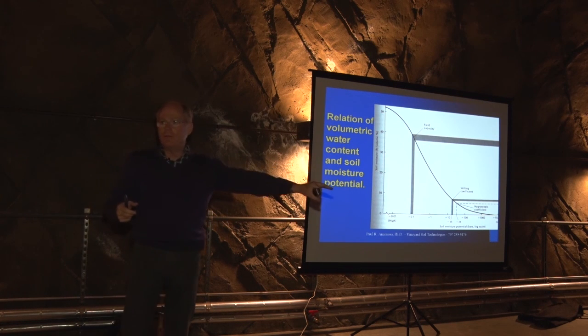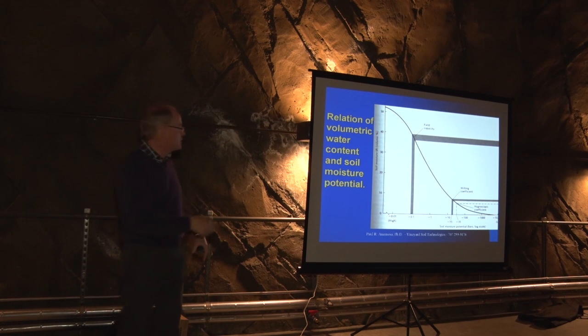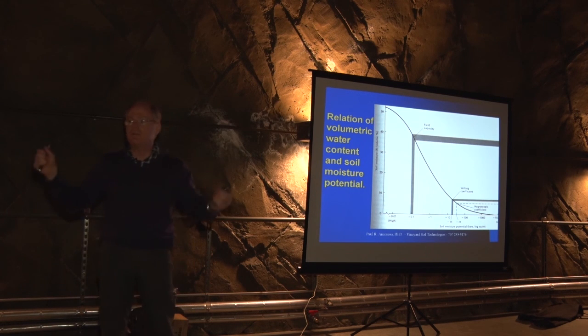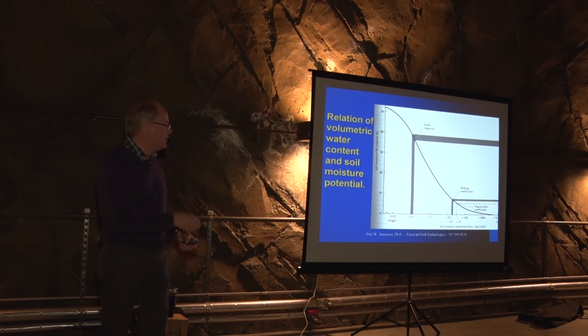If you're measuring this using a certain kind of meter, and there are certain soil meters that measure this concept, and you have two different textures, like a sandy soil and a clay loam soil, you can't compare the values of the two because they don't correspond to the demands of the plant on that concept of suction.